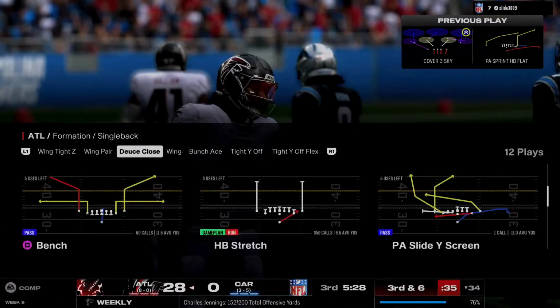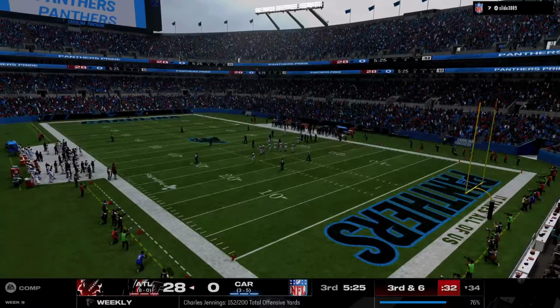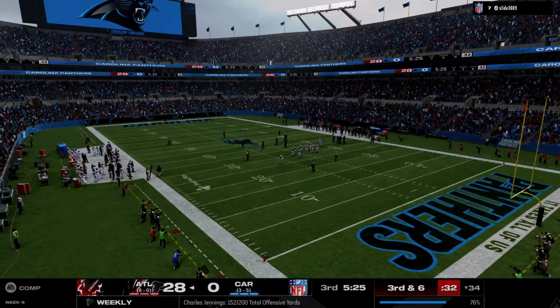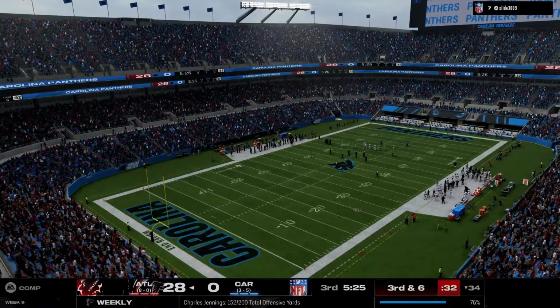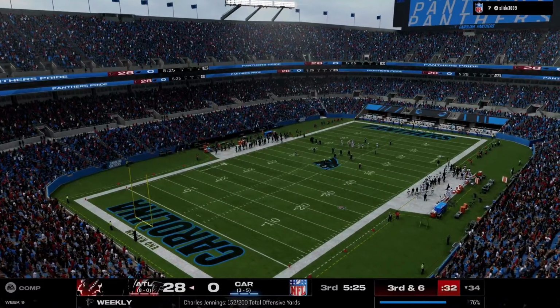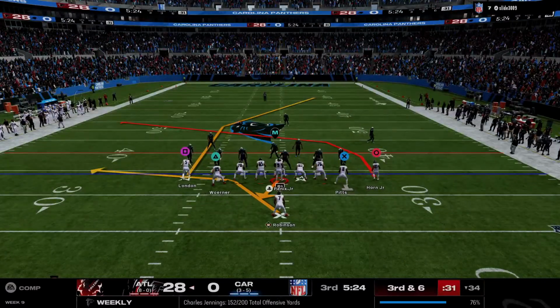All right, so there's really 3 areas that a modern NFL running back has to excel at. Number 1, the traditional handoffs. Number 2, you have to be excellent and reliable in pass protection. And maybe bigger than all of them, you have to be at least serviceable out of the backfield in the passing game. Third and 6.